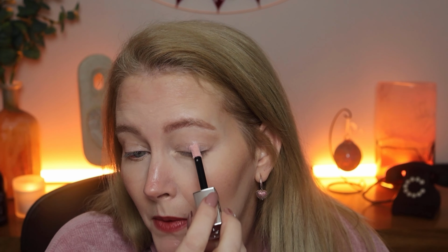So what I'm going to do is put some on my eye for you, so you can see just how this works on the eyes. I would not say this is a bronzer obviously, and obviously I'm not using it as an all over face highlight. That's a tiny dab. It does feel very wet actually. It's not a thick formula, it's definitely a very light, wet formula.